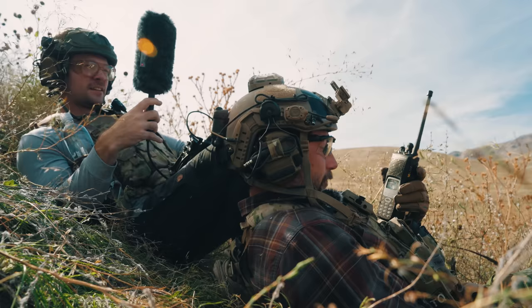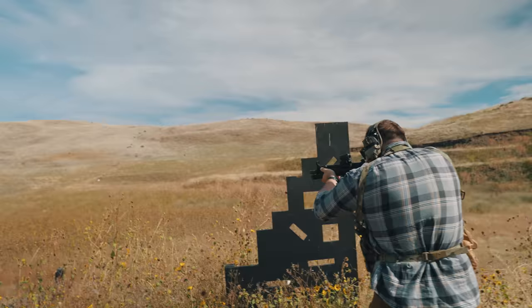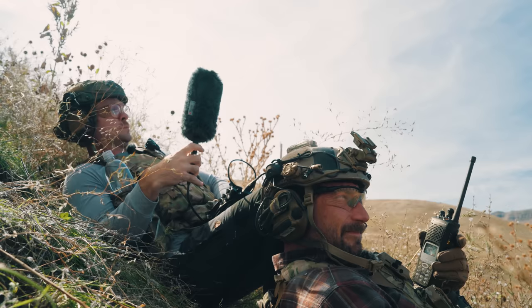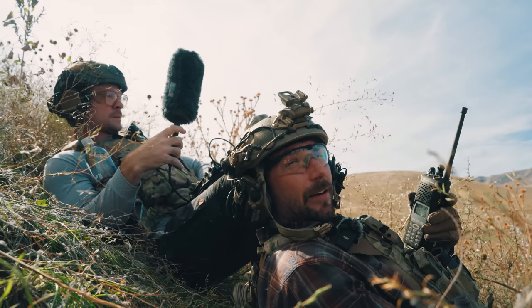MP5. This is going to be super. Range is hot. Nice. Little crack. That crack scared me. I wasn't expecting it. Yeah, so you can hear the distinct difference between a supersonic round and a subsonic round there. I think that's always really interesting.